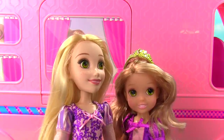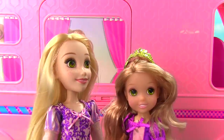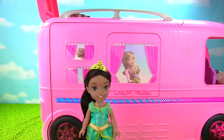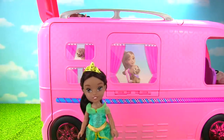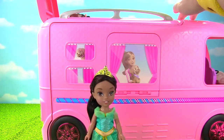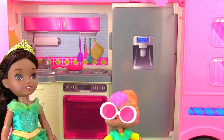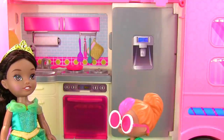They haven't seen where we're going to sleep and where we cook and where the bathroom is. Oh yeah, come on Jasmine, let's show them. Okay guys, you are not gonna believe this. There's a button on top and watch what happens. Ta-da! This is unbelievable! You have a full kitchen here!